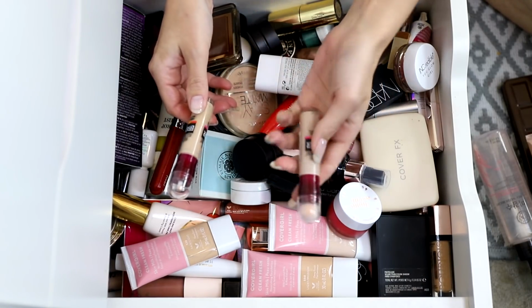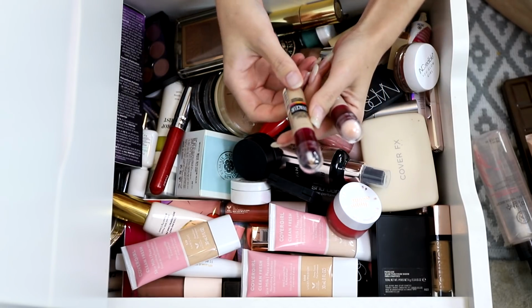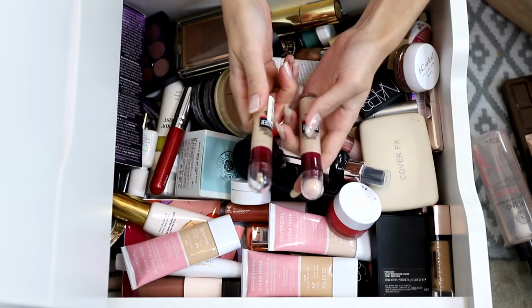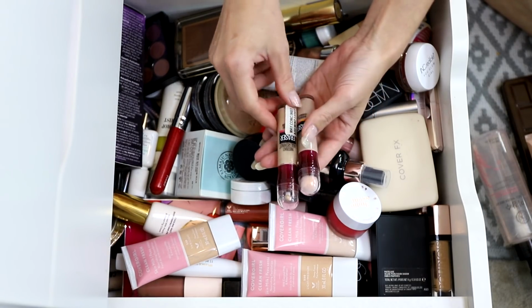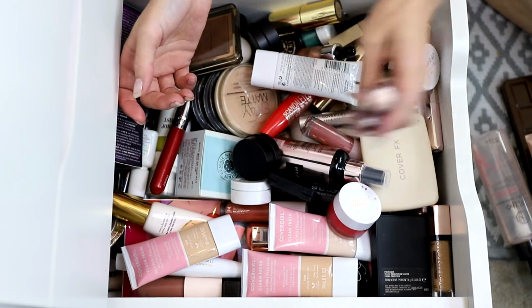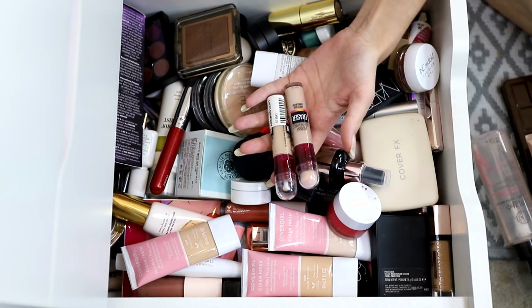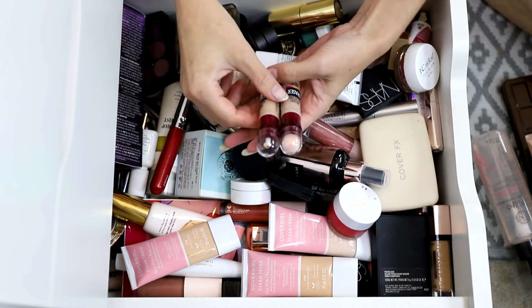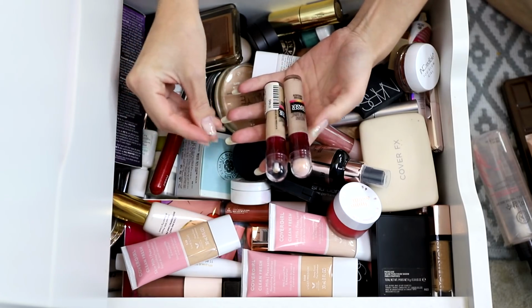This one hasn't even been used. This one, I pulled the sponge off. I used it a few times and then I was like, what the fuck? They've changed the formula. I'm 100% sure they've changed the formula of this because it's just not the same and I don't want that in my life. This is my issue with buying concealers these days. If they don't work for me, it's 110% useless.